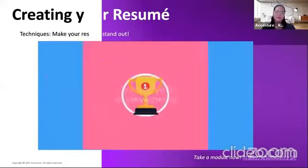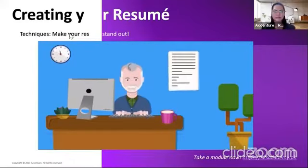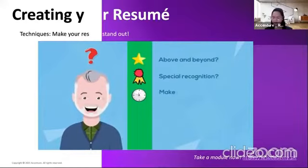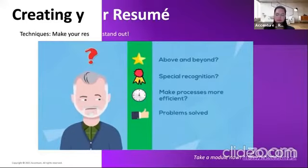Step 1. Think of your achievements. When writing your resume, think about some of the achievements that you can include to really make it stand out. Paint a picture of how you went above and beyond in personal or professional activities or previous jobs. To help think of your achievements, you can ask yourself some questions like, what did I do above and beyond my normal duties? Was I ever recognized for a job well done? Did I find ways to make processes more efficient? What problems did I solve? Did I consistently meet or exceed goals, and how?